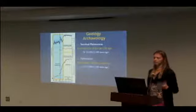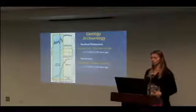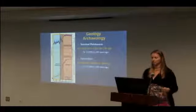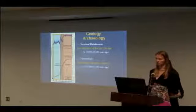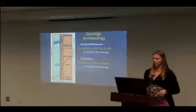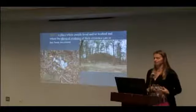So this red line here is about when we think people got to the Americas. So you can basically see from that red line this way is kind of the cultural history of the New World, right? And the major environmental changes that are occurring and so on and so forth. So to start off with, there's a couple of basic archaeology terms I'm going to give you.